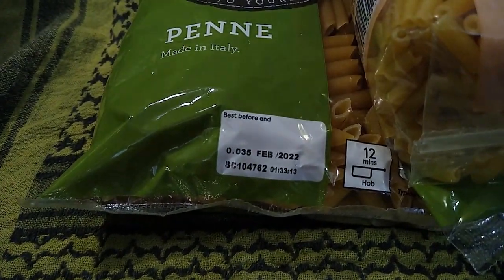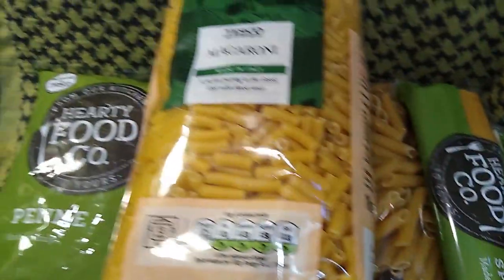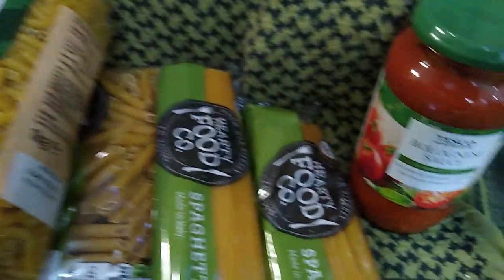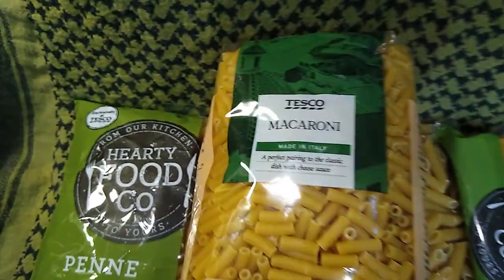And what's that? February 2022. So here is the problem of forgetting about it in your pantry or storage or larder. These are things that will last and last. Always great to add a bit of tomato sauce, but be diligent about where you store it, and this will last years.